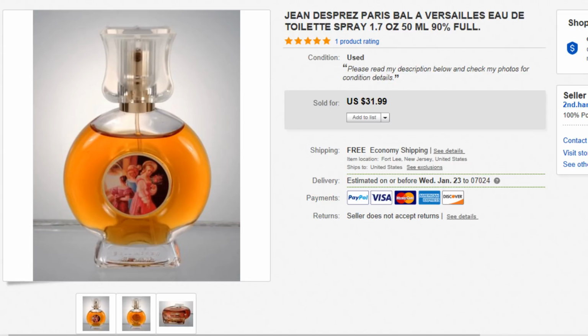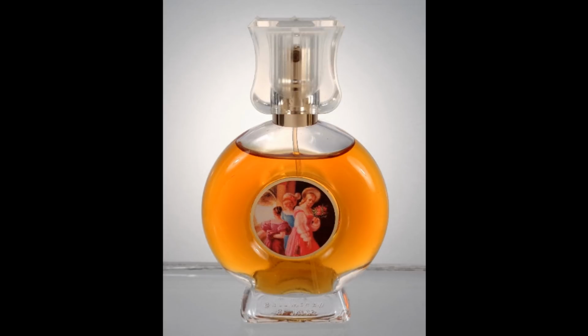Jean Desprez, Paris, Bal et Versailles, Eau de Toilette Spray, 1.7 ounce, 90% full. How long did I have it listed? July 15. I guess I started listing a bunch of perfumes. I have a lot of perfumes that need to be listed, so I just started listing a bunch.